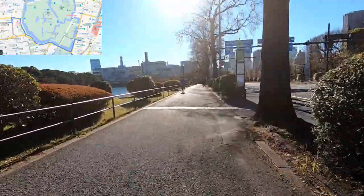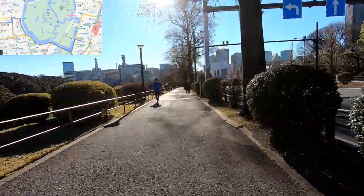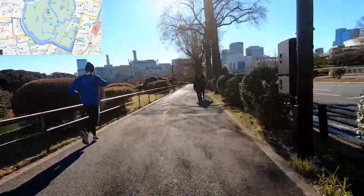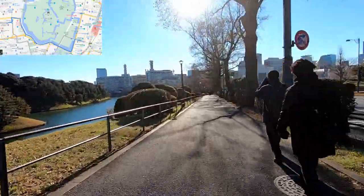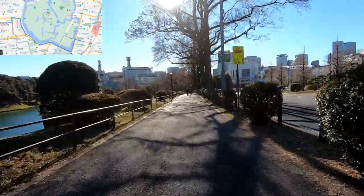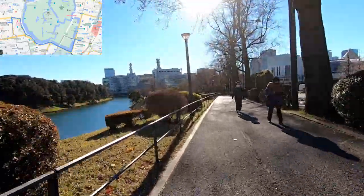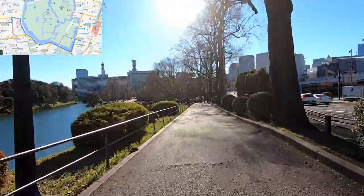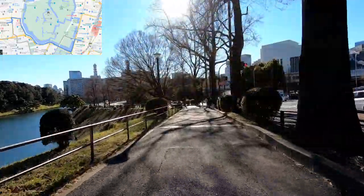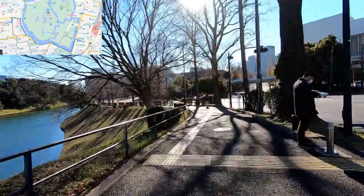Okay, did you catch that? I was acting like a dumb foreigner. I know exactly what he meant. I know I'm not supposed to ride while looking at a phone. I know that, okay? He caught me, so I acted like a dumb foreigner, not knowing what I'm doing, not knowing the rules. But oh, this is nice.